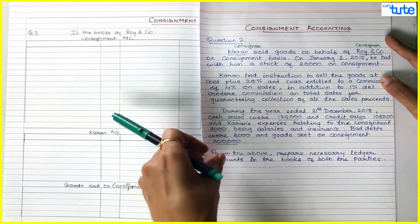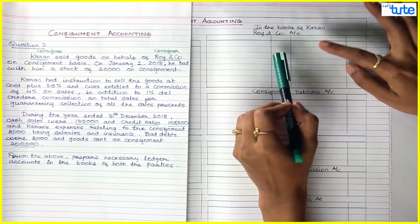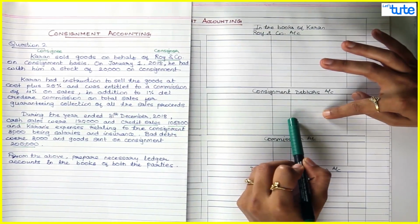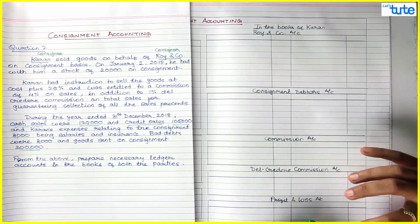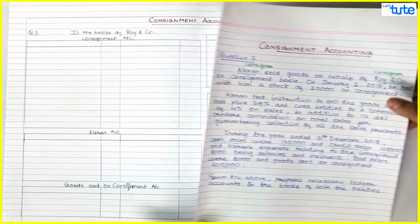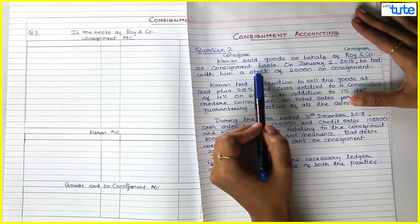So in the books of consignee, what all accounts will be prepared? In the books of consignee, that is Karan, we prepare consignor account, that is Roy & Company account. We prepare consignment debtors account. Since there are commissions, one commission account, Del-Credere commission is also there. So Del-Credere commission account and profit and loss account. So you will prepare all these necessary ledger accounts in the books of both the parties, and we'll start with the posting. So now we'll start posting.